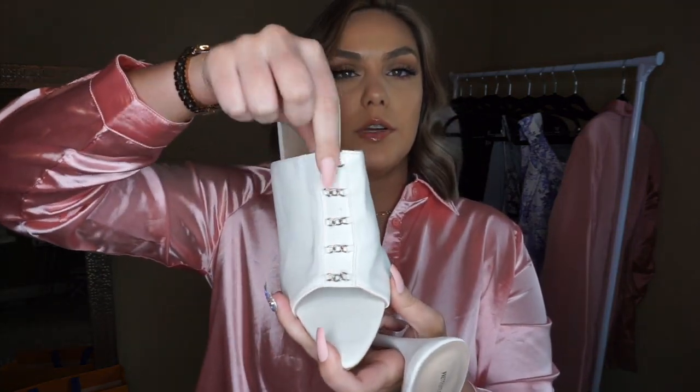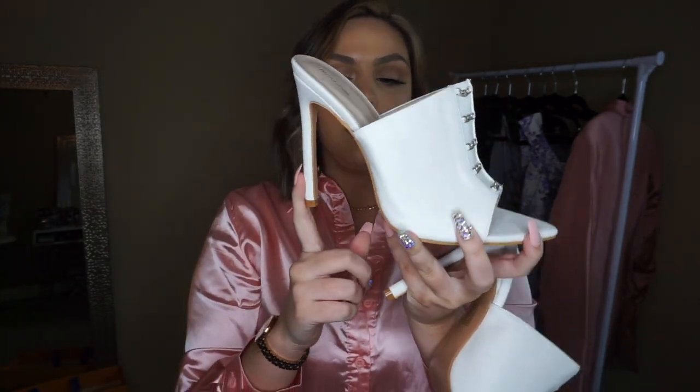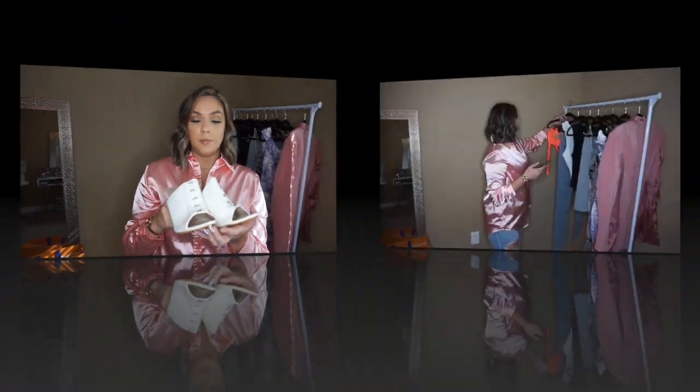These are white chain front point toe mules. These were on sale for $14. They have a little chain detailing down the front that kind of looks like a corset. They have a pointy toe, decent size heel. These say that they are white. They may look white on camera, I'm not sure, but in person they are slightly cream. So if you want them to be stark white, just know that that's not what you're getting. But I think either way, they're so cute. I could put these on right now with these little ripped up jeans, and this would be super cute.